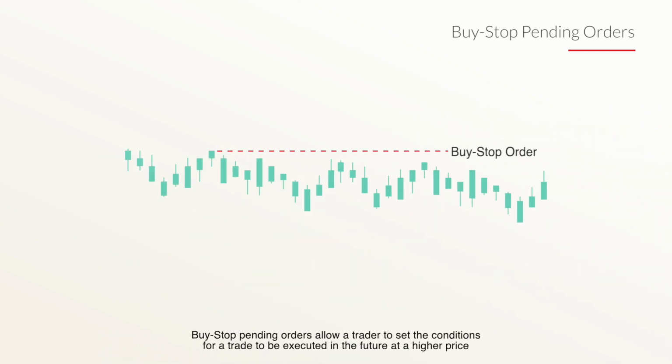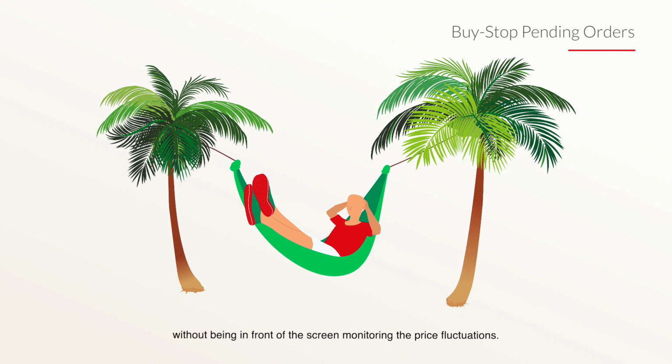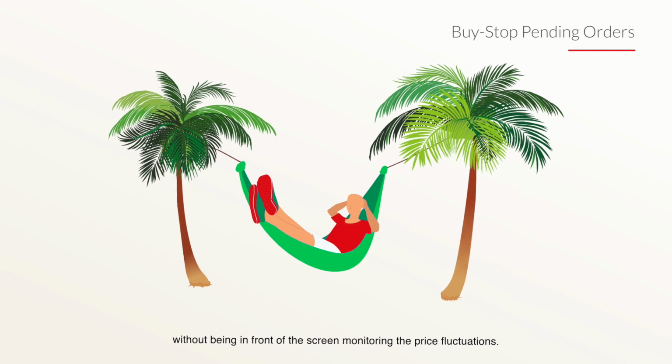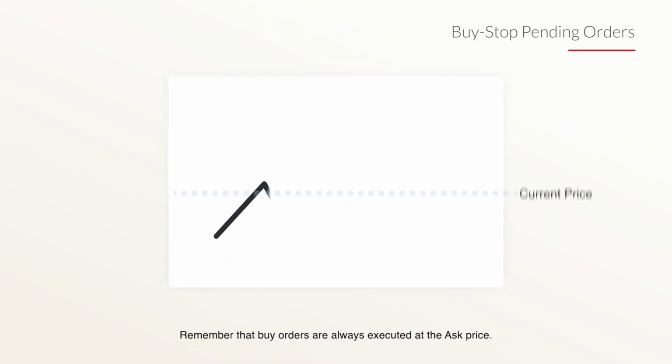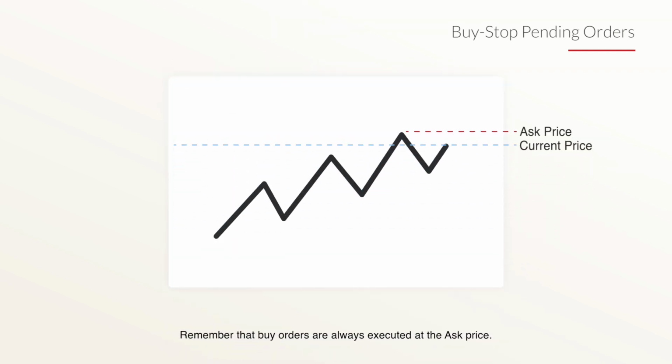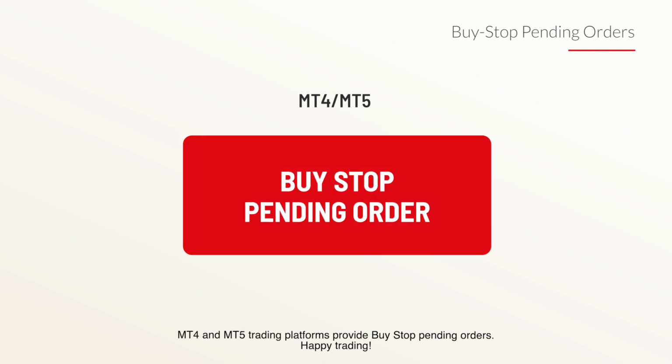Buy stop pending orders allow a trader to set the conditions for a trade to be executed in the future at a higher price without being in front of the screen monitoring the price fluctuations. This not only gives flexibility to the user but also promotes discipline. Remember that buy orders are always executed at the ask price. MT4 and MT5 trading platforms provide buy stop pending orders.